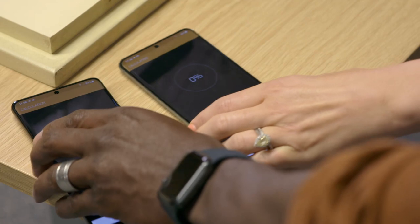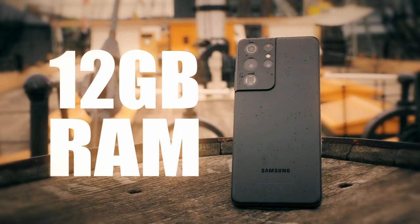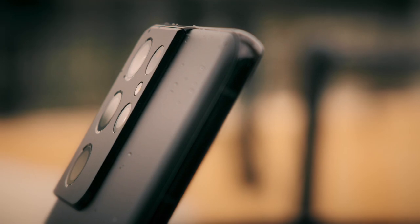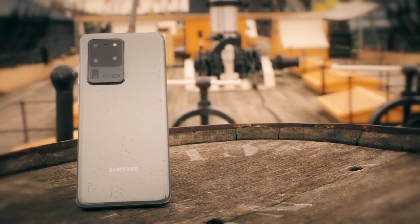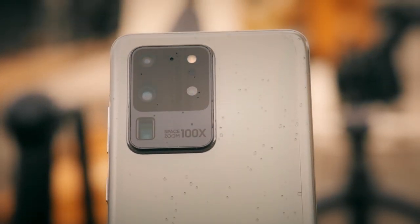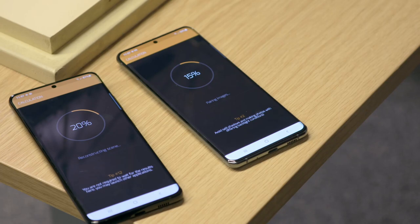3, 2, 1. Press. Come on, phone! Nah, I think you'll find mine will go a lot quicker. My S21 boasts 12 gig of RAM and comes with Samsung's super speedy and latest UFS 3.1 flash storage. My S20 also has a massive 12 gig of RAM, but it's the older and slower UFS 3.0 storage, which surprisingly makes a difference right from the off. 20% to your 15. The S21 jumps straight into the lead.